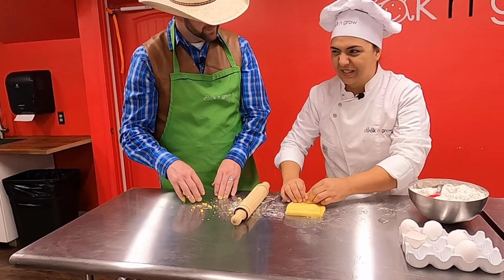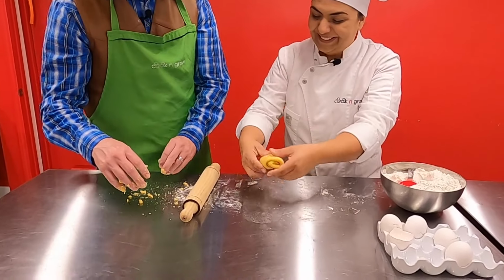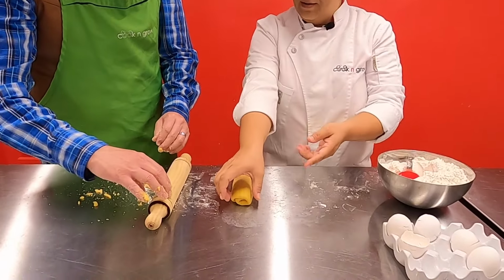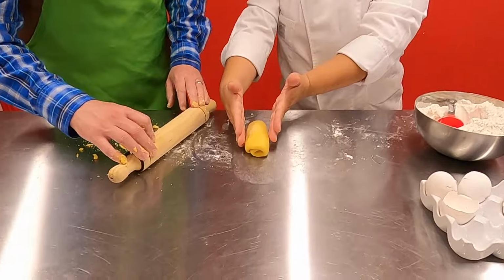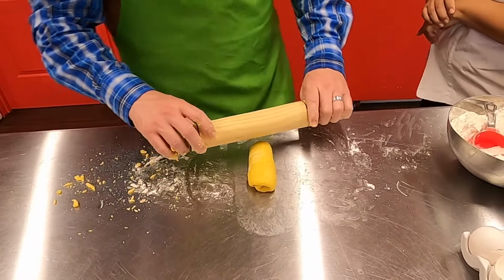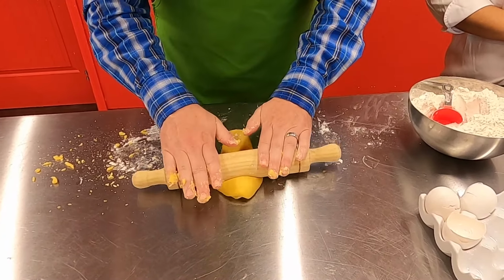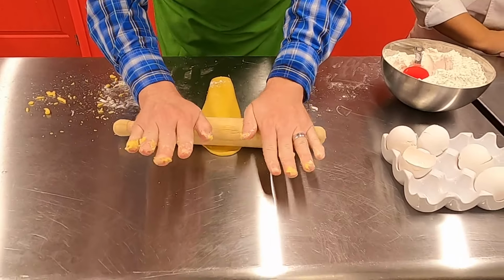And then we're gonna fold it like a letter. This is when everybody asks, is that how you fold a letter? It is. This is how we're folding a letter. All right? And you see now is just to make it longer, so we're just gonna keep this shape. Okay. Then I'm ready to roll it out. Yes. All right, here I go. Of course, he doesn't run out of hands.